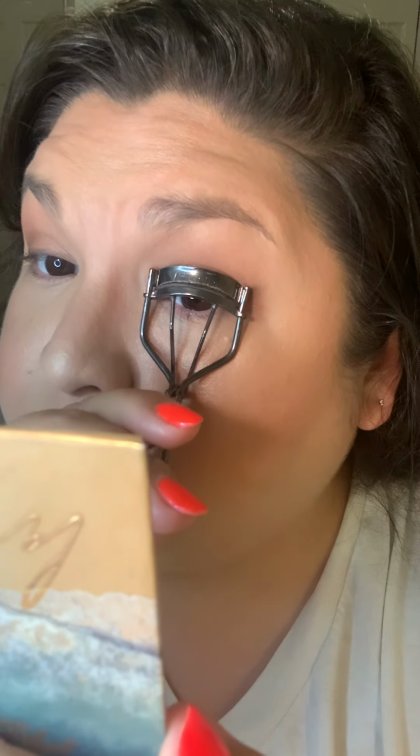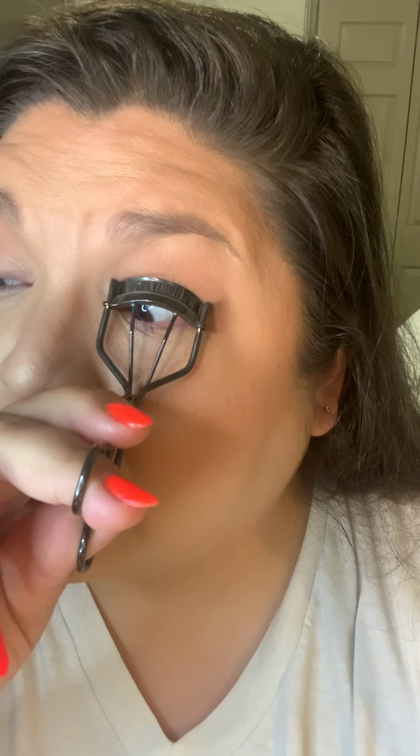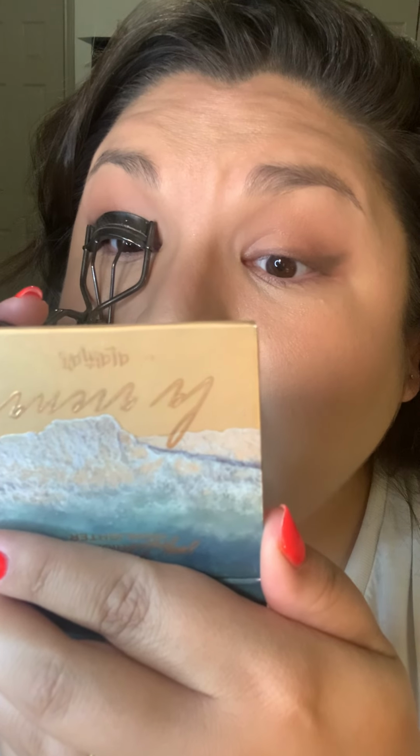These are my favorite eye curlers. They're Shiseido, I think is how you say it. I purchased them at Sephora. I was about to say Ulta. It's always like the scariest looking thing, right? What is that contraption? Well, darling, it's to help my eyelashes. Just look, well, you can't really see in the camera, but girl, the lift. The lift it gives.